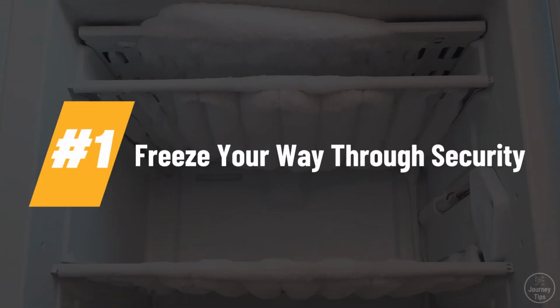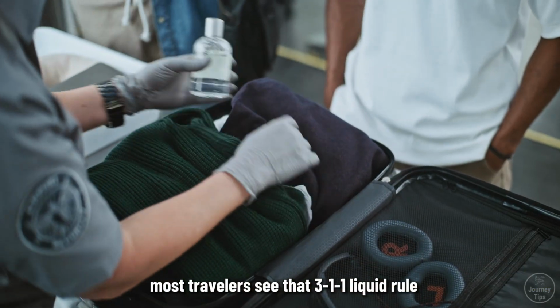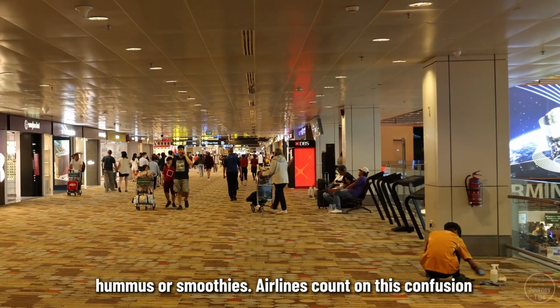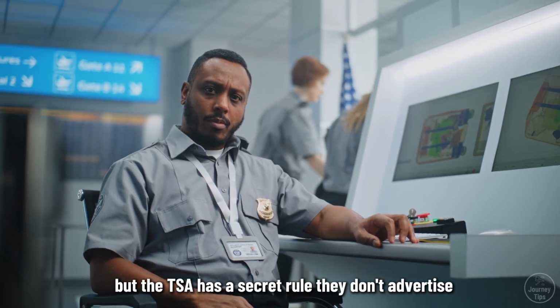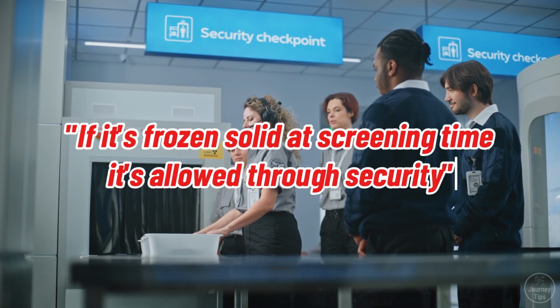Freeze your way through security. Here's a loophole that'll blow your mind. Most travelers see that 3-1-1 liquid rule and immediately give up on bringing yogurt, hummus, or smoothies. Airlines count on this confusion to sell you their $8 airport versions. But the TSA has a secret rule they don't advertise. If it's frozen solid at screening time, it's allowed through security.